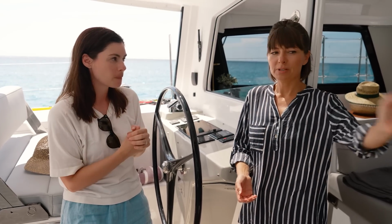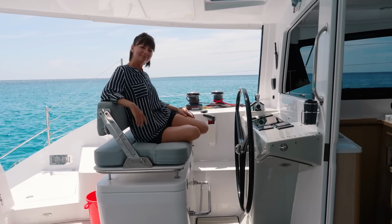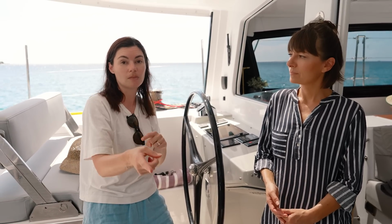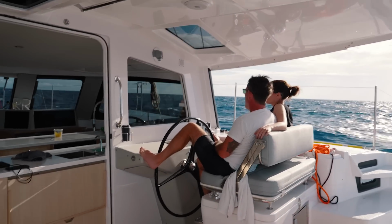And you also opted for a twin helm design. Now that you have it, how do you feel about it? It's great. What it means is that, for example, if it's raining and you've got some rain coming in here, we've got side clears, but you can just move over to the other helm. Same with the sun. Obviously, in close quarters, when you're maneuvering, you can decide which helm you're at, which one suits you best.